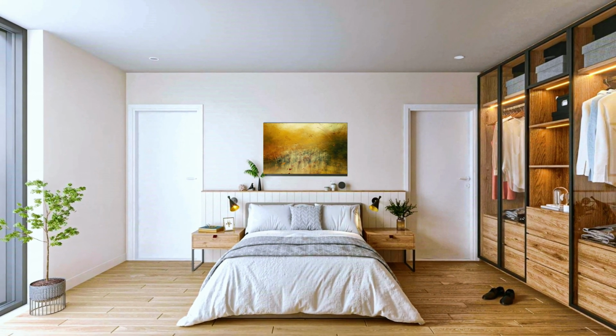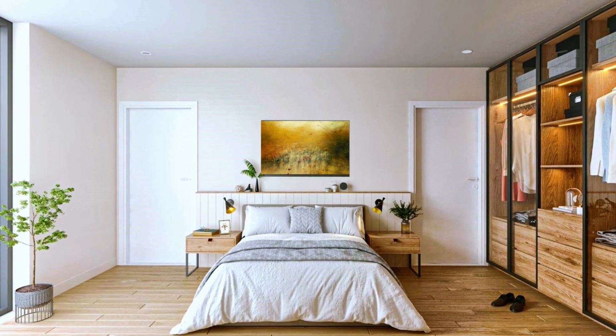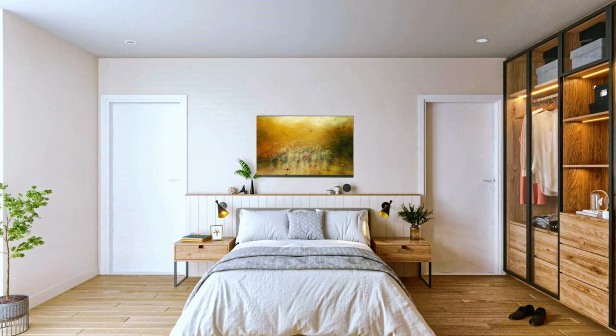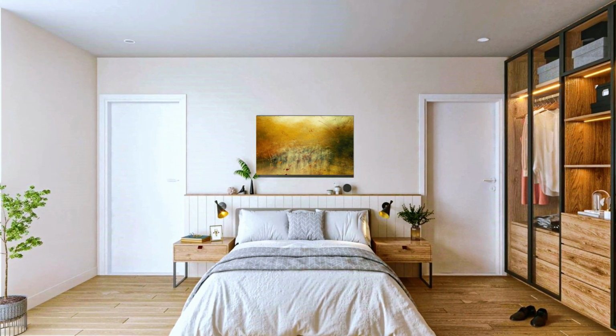Let's see another beautiful bedroom in Scandinavian style design, a quite large master bedroom with white walls, engineered hardwood flooring, large windows and a large open wardrobe.